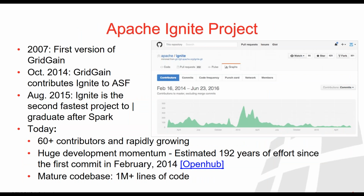Looking at the Apache Ignite project, GridGain is the commercial version of Apache Ignite, except with a little twist, which is that Ignite started as the community edition of GridGain. And after about 7 years, it was already a reasonably mature product, and GridGain donated Ignite to the Apache Software Foundation. And now, about 3 years later, we've seen Ignite grow to be the second fastest project to graduate after Spark. We've got 60 plus contributors, and it's still growing. And we've got a lot of momentum. And again, we're dealing with a mature code base, 1 million plus lines of code. And now I think I'll turn this over to Rachel to explain how it all works.